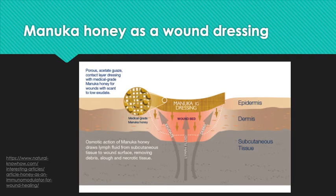Other than the antibacterial activity Manuka honey provides, honey also has a higher sugar content than that present within bacteria cells. So honey creates an osmotic gradient across the wound. This causes water to come out of the bacteria and head towards the honey and attempts to equalize the sugar concentration across the gradient. This dehydrates the bacteria.